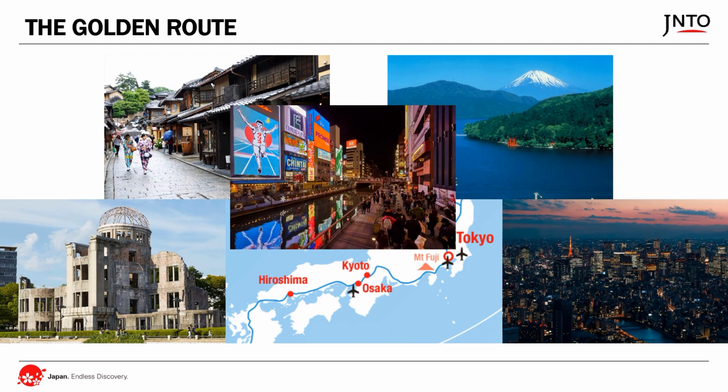To wrap up your trip, take the Shinkansen back up to Osaka. You might spend a day at Universal Studios Japan, or maybe visit Osaka Castle and then end the day with a stroll through Dotonbori to see the sights and eat your fill of street food.